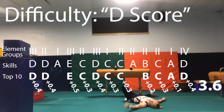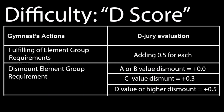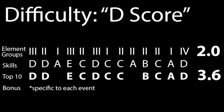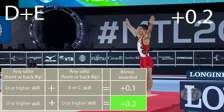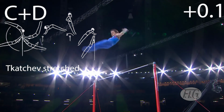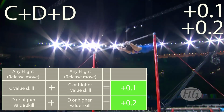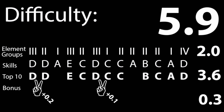After the difficulty of all the skills is added up, the element groups are included. Every event has 4 element groups, including the dismount. Each element group is worth half a point unless the dismount does not receive full difficulty. Finally, there are bonuses, which are specific to each event. However, a common one is the connection bonus, which is extra points awarded to 2 consecutive skills that are at least a certain value. Once the values of the skills, element groups, and bonuses are all added up, you're left with the D score.